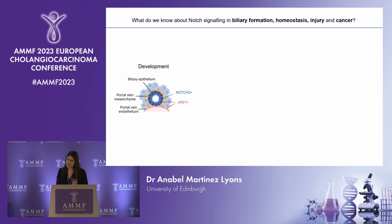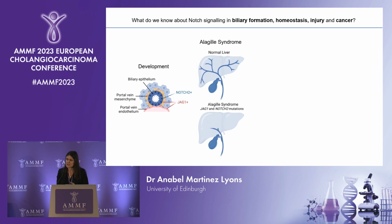And the importance of this Notch2 JAG1 signaling axis in biliary specification and in the establishment of the bile ducts early on is showcased really well by a developmental disease called Alagille syndrome. In Alagille patients, particularly in their livers, they completely fail to form bile ducts. And Alagille syndrome has been attributed only to mutations in either JAG1 or Notch2. So perturbing either of these factors leads to total lack of formation of the biliary network. We know that they're important early on.